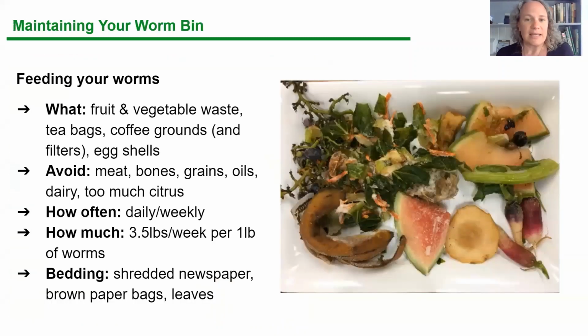The foods that they like to eat are vegetable and fruit scraps, coffee grounds, tea, eggshells. They do not like citrus, and although you can put meat and grains into a worm bin, I avoid them for odor issues. So those are some things to avoid. You can feed your worms weekly or daily. It depends on how much materials you have and how you want to best add them into your bin. Just simply pull aside some bedding, put the food in, cover it up, and let the worms do their work.